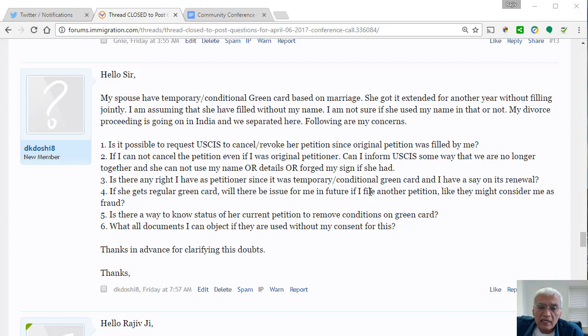And can you inform USCIS? You can certainly write them a letter and even maybe an affidavit. You don't have any say on its renewal. No, you don't, unless there is some kind of fraud. Can you know the current status of the petition? No, she's protected by privacy laws. What documents can I object to if they are used without my consent? I can't think of anything except if there is some fraud. If the marriage was entered into in good faith, whether she uses your marriage invitation card or pictures from your marriage, I don't think you can stop her.